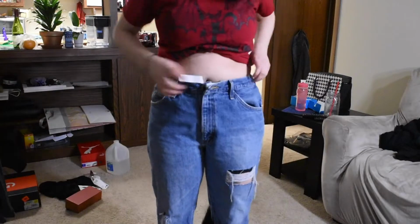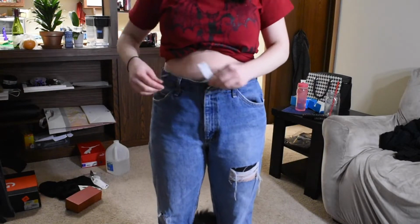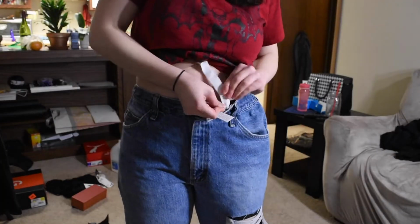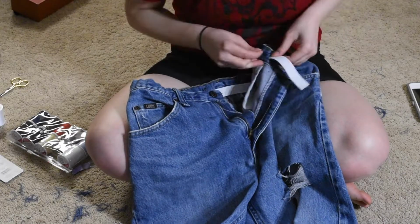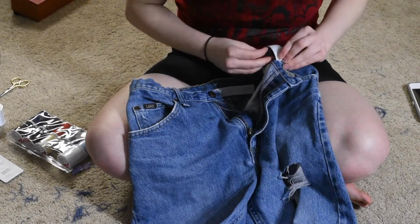so I didn't wear them, put them back on, and then I tightened them as much as I could so that way I could get the fit that I wanted, and then I sewed the elastic on so whenever I did wash these pants I wouldn't lose it.